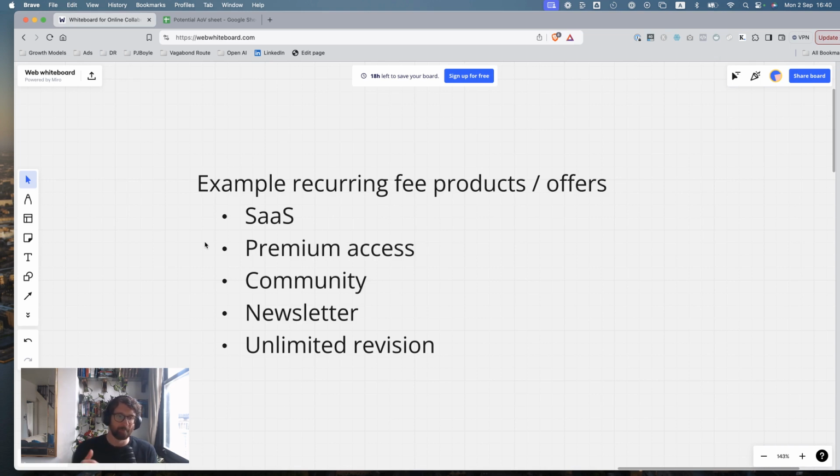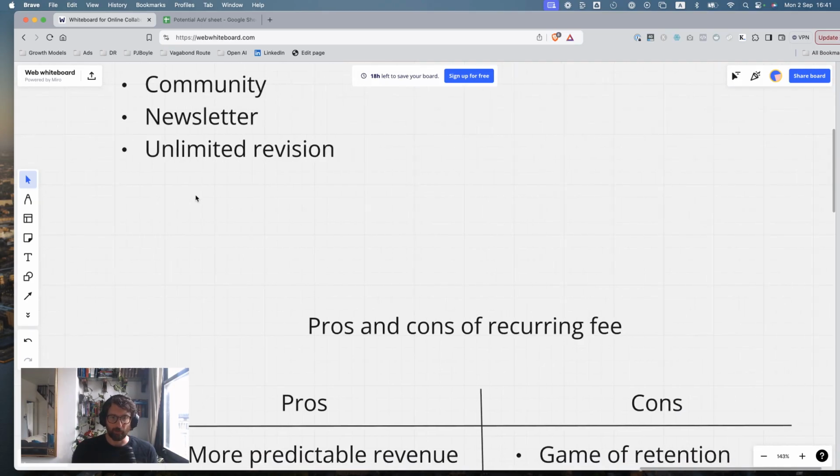Everybody's paying. If you're watching this as a business owner, you're paying for an email service provider, a recurring fee. You're paying for search SEO tools. You're paying for anything like this. As a consumer, Netflix, Amazon Prime, anything. It's all recurring fee products. But the question is, how can you get them going in your business? And what are the pros and cons? Do you even want them in your business? So the pros and cons are really quite simple.